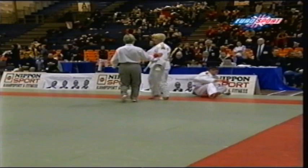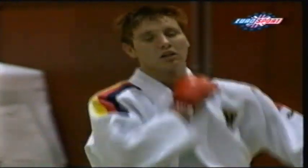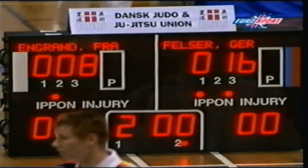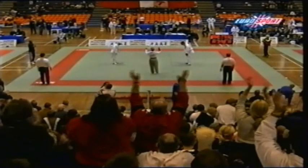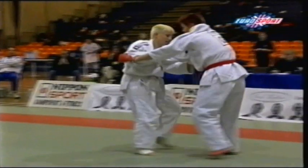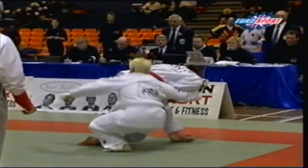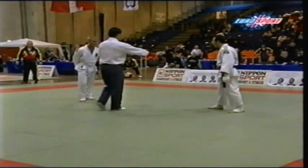And there's a sweeping hip attack from Engrant. Well, there's the scoreboard there. And at the end of that match, it's 16 points to 8. And Sabine Felser of Germany takes the gold medal. Silver goes to Aude Engrant of France. And bronze medals to Alicia Lasota of Poland and Jenny Brolin of Sweden. That's in the women's over 70 kilo category.